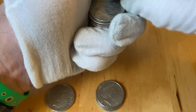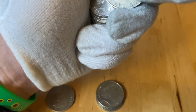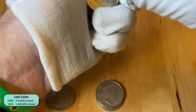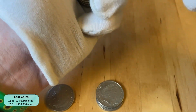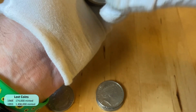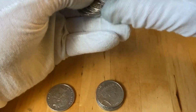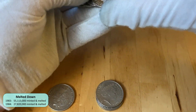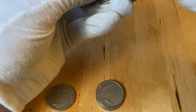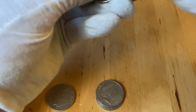And what would be really exciting today if we could find would be coins from 1988 or 1993. Now we know in those 2 years there were coins minted for circulation, but none of them have ever left the mint. Don't know if they were melted down like some others were in previous years or not, but if we were able to find one of those, it'd be pretty rare.